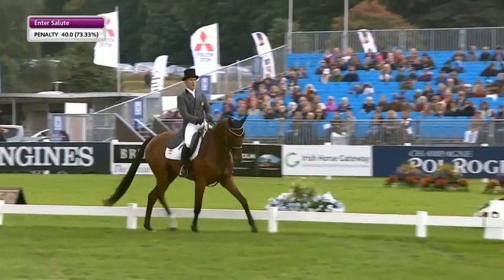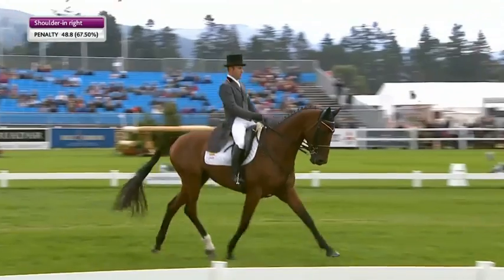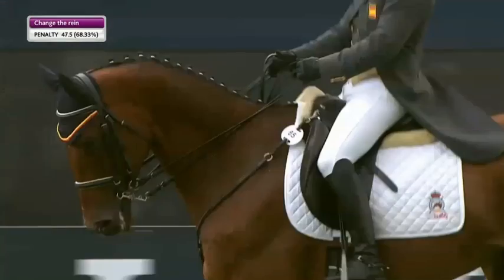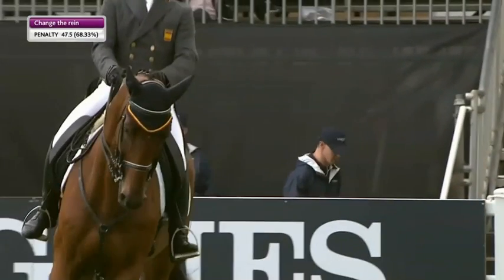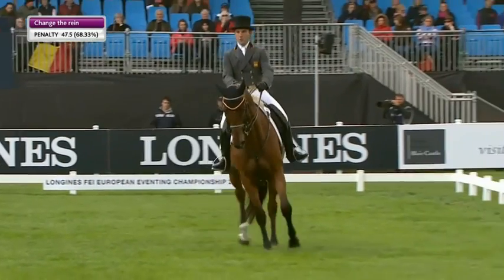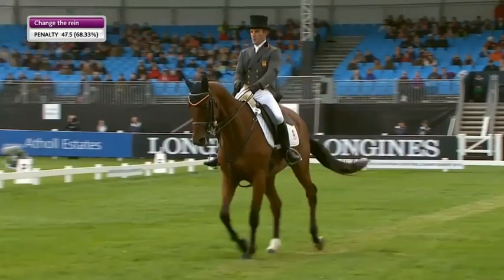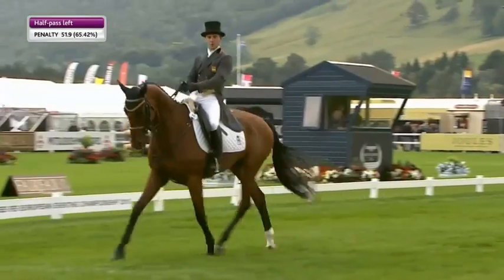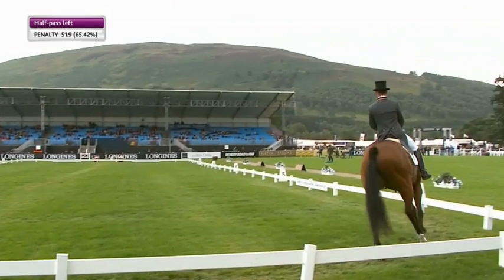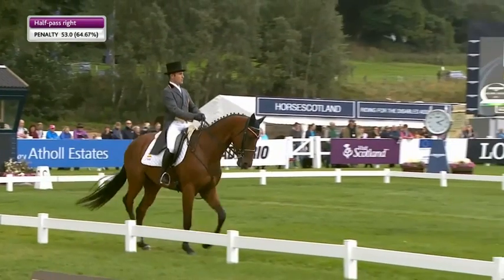Made a fairly positive entry, but was wide behind in the halt. Slight loss of balance at the start of that medium trot, but then some elegant steps and a little loss of balance through that corner below us at K. Just would like to see, as I've said several times before, a little more suppleness and bend through those half passes. I want to see the horse actually allowing the rider to put him round his inside leg.